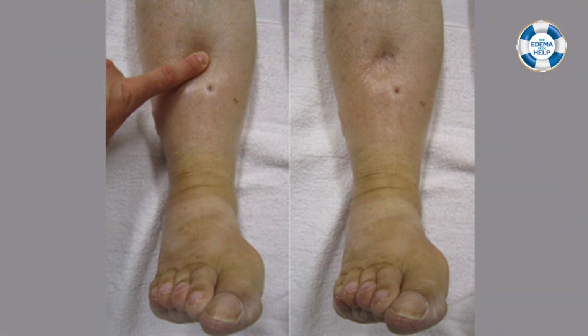This pedal edema can be detected early while standing or sitting in the same posture for an extended period of time. The signs of pedal edema include swelling and puffiness of tissues just beneath the skin. Skin is usually stretched and shiny, and it retains a dimple or pits when you apply pressure for several seconds and then remove your hand.